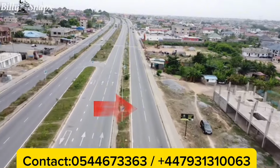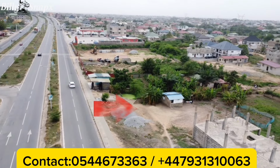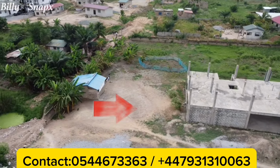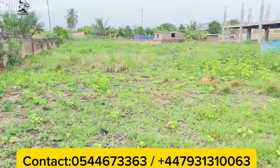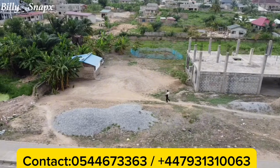It is an opportunity for you to build your perfect home and company right in Ghana. Are you looking for a perfect place to buy your land? Are you looking for a litigation-free and registered land? Are you looking for a serene environment to stay? Then this is an opportunity for you to build your dream home and company.